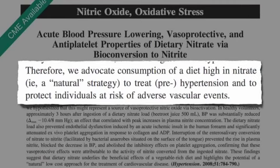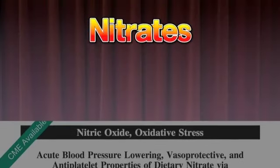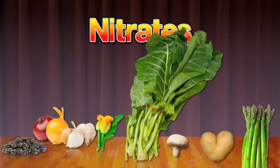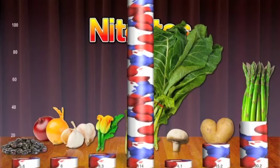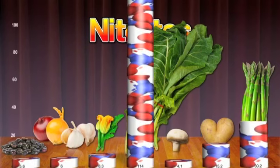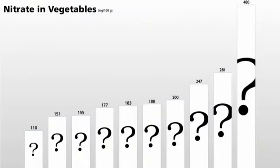So if you want to try this at home, either to boost your athletic performance or protect yourself from cardiovascular disease, which foods are the best sources? What do you think? Is it beans, bulb vegetables like garlic and onions, fruiting vegetables like eggplant, squash, tomatoes, green leafies, mushrooms, root vegetables like carrots, beets, potatoes, or stem vegetables like asparagus and celery? Well, in milligrams per 100 gram serving, greens win the day. Here are the top 10 widely available sources.